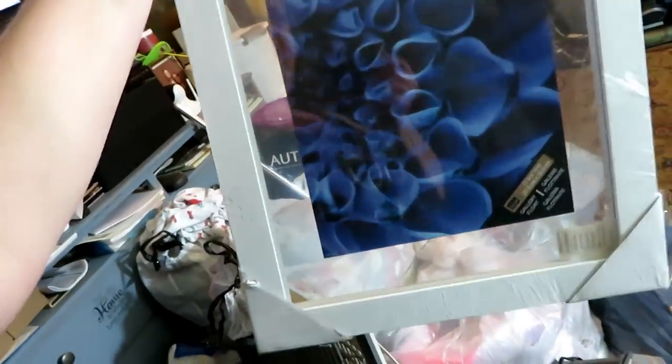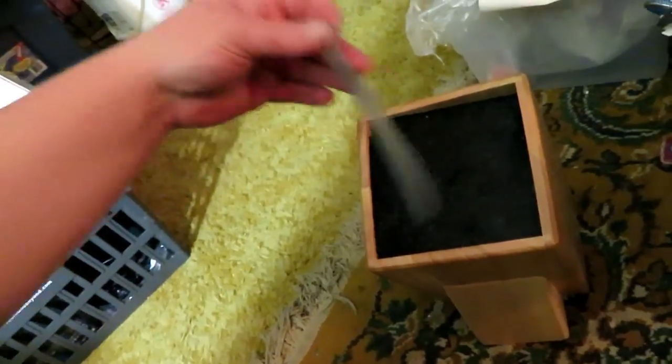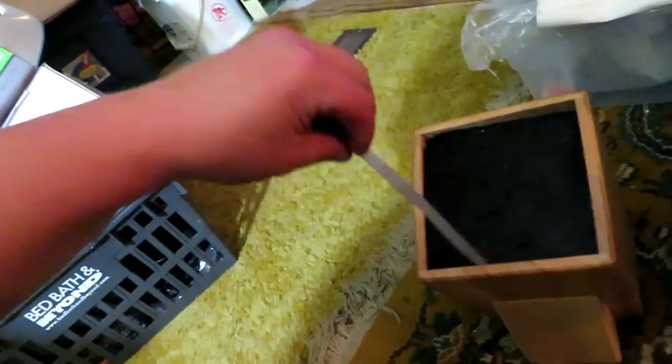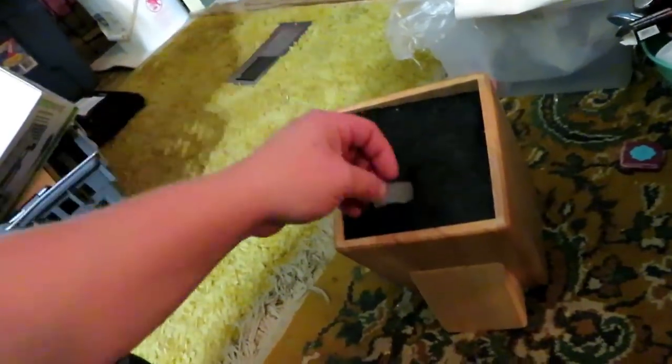All right, so we got one frame. This one's so cute. I think I'm gonna redo this one myself and keep it because I love it. There's one frame, two frame. I love these. Megan's gonna want this. And then we got another knife block. Guys, these are amazing because you just slide the knives in so you don't have to worry about hitting the hole or anything. I've already found two of these, but this is the third one. I'm very excited about it.